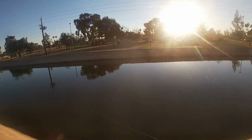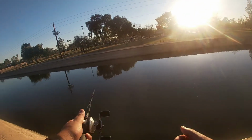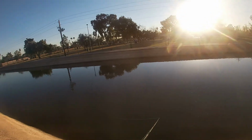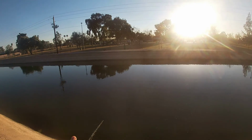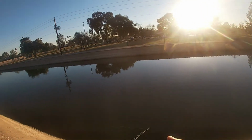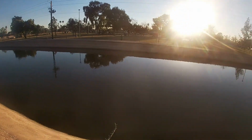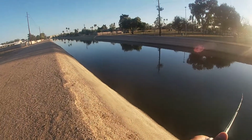Not enough to throw a jerkbait. Maybe small little paddle tails, and even then you had to cast real far because the water was so low that these fish would see you from a mile away. Now there's a little bit more water, I want to say about maybe 2 feet of water compared to about 6 or 8 inches.